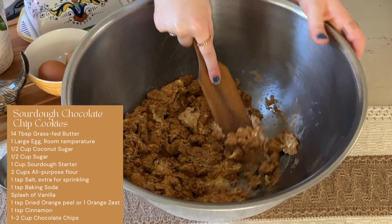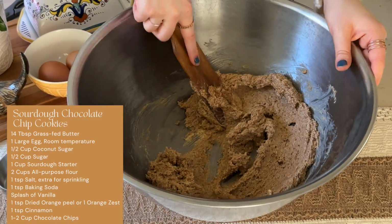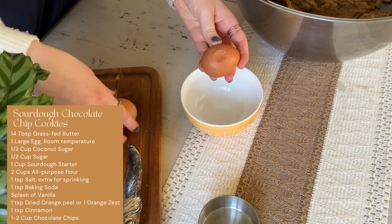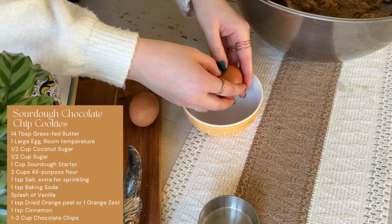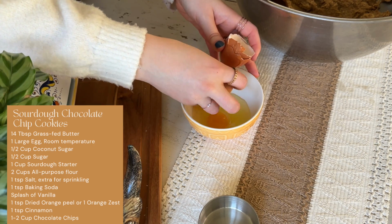I just want to make a note here that in the recipe you're seeing and in the recipe that you're going to print and download, it says a half a cup of coconut sugar and a half a cup of sugar. All you're going to do is substitute the palm sugar for the other sugar, so it's equal amount.